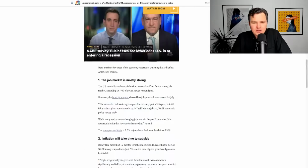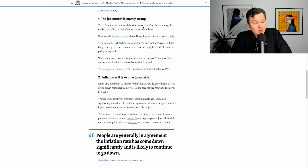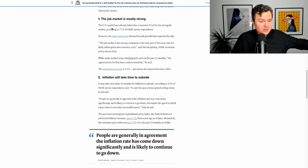Financial risks for consumers to watch out for. The job market, mostly strong. So the U.S. would have already fallen into a recession if not for a strong job market, which is pretty interesting. Job market has remained pretty resilient. Yeah, unemployment did go up last month, but still unemployment's at like lowest levels since the 1960s, which is, I think, important to note here, isn't it? The job market is less strong compared to the earlier part of the year, but still fairly robust given our current economic cycle. While many workers are changing jobs more in the past 12 months, the opportunities have cooled off a little bit as we see bankruptcies and stuff, of course, on the rise, as we covered previously.